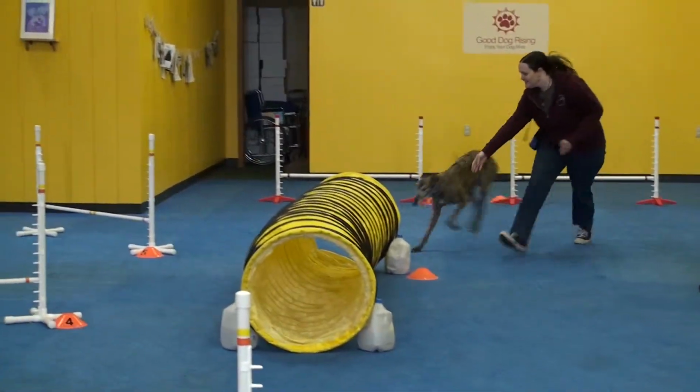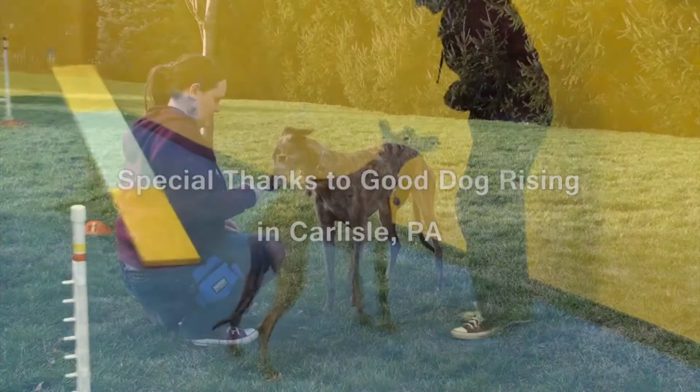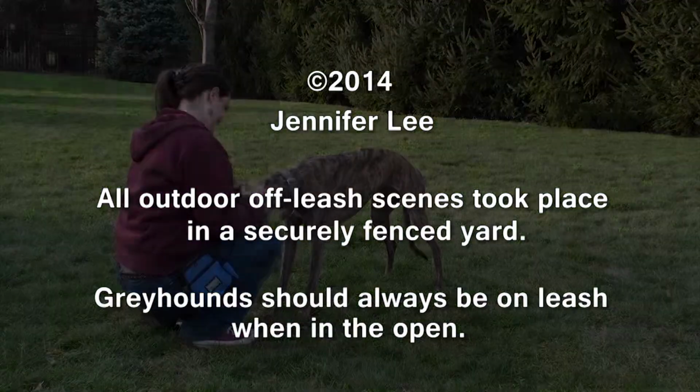At the end of the day, though, if you have a greyhound who won't sit, there's nothing wrong with that. Let your dog do what is comfortable. There are plenty of other things you can teach him, and lots of non-greyhound dogs out there who have no idea what sit means anyway.